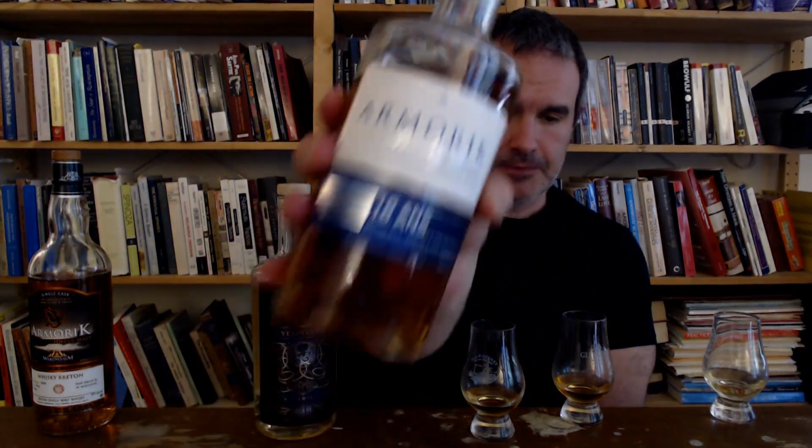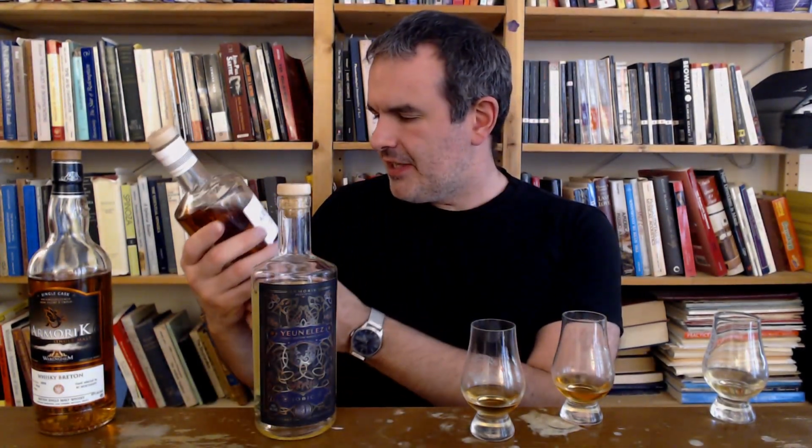All right, moving on to this, which is the one I really wanted to try. Armorik 10-year-old. This is the 2019 edition, and it's limited to 2,000 bottles. This seems to be a thing that Armorik does. Even their official bottlings are basically limited editions, which is kind of cool because they aren't actually overpricing them for that. I think at full price, this is still like $60, but given the quality I expect this to have, that isn't necessarily the worst price in the world.